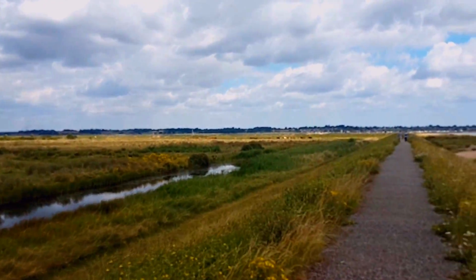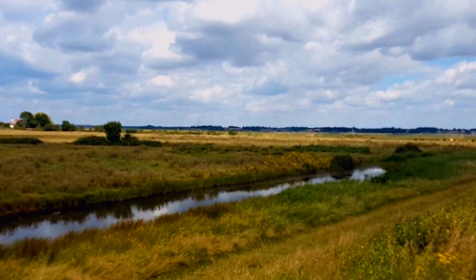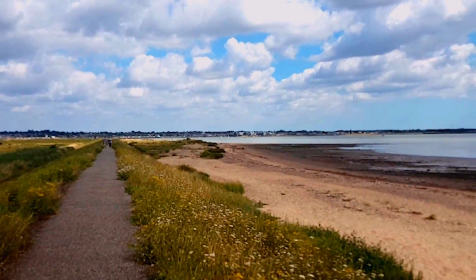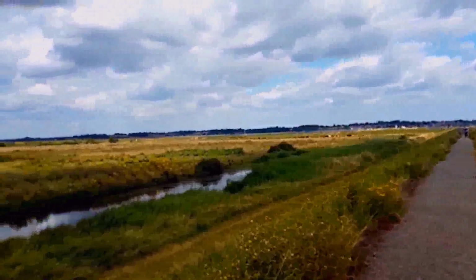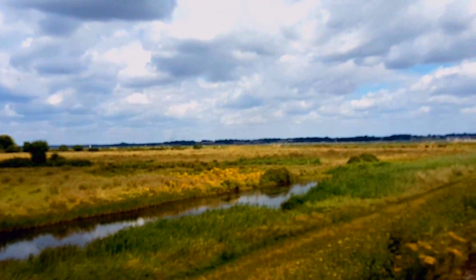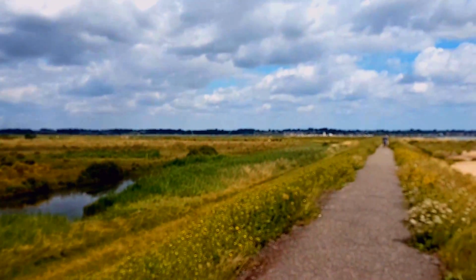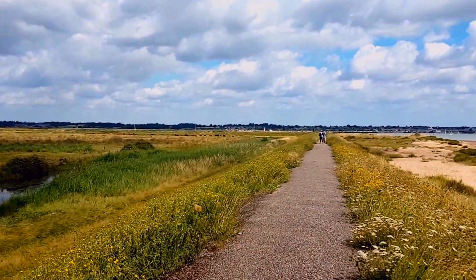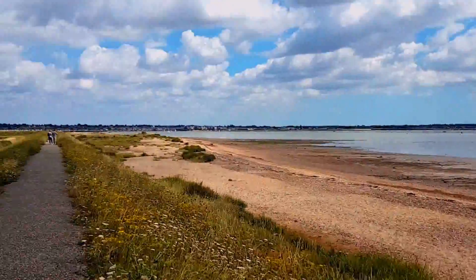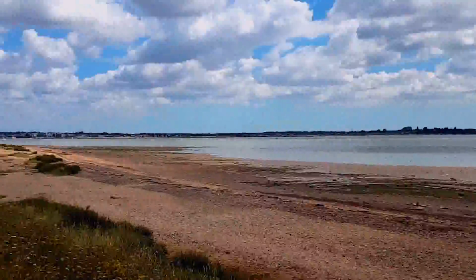So yeah, this is Mersea Island, just off the Essex coast. It's about an hour, 10 minutes drive from mine, and this walk is basically we're circumnavigating the island, walking around the whole edge of the island. So it's about 12 miles, take us about 4 or 5 hours. It's really warm today, the sun's out, we picked a good day for it, a little bit of a breeze off the coast.